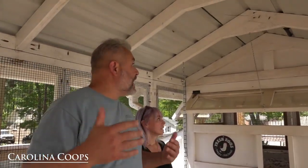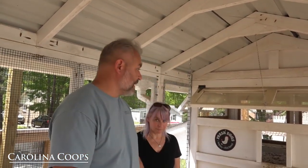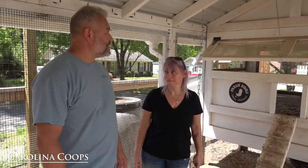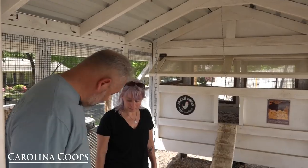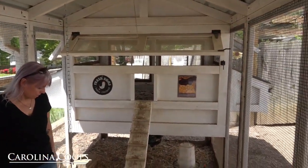The other nice thing about having a run is being able to walk inside of it, not having to bend down like you have to in a lot of these other coops. We love how tall all our coops are, and it just makes it so nice when you walk inside here. Yep. You got another big window right there, and I see you got all kinds of goodies and chicken paraphernalia going on here. Yeah, just to give them stuff to do.